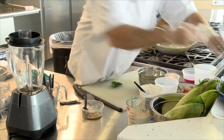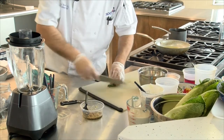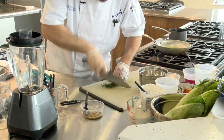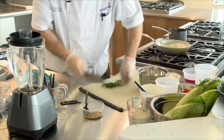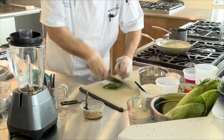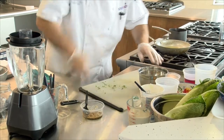Really, I'm just taking some stems off. I'm rolling this up like a cigar, and I'm just going to run my knife right through it. What I like to do is make these little ribbons, and then I turn the whole thing so I get a little bit of a dice. And that's it on the basil.